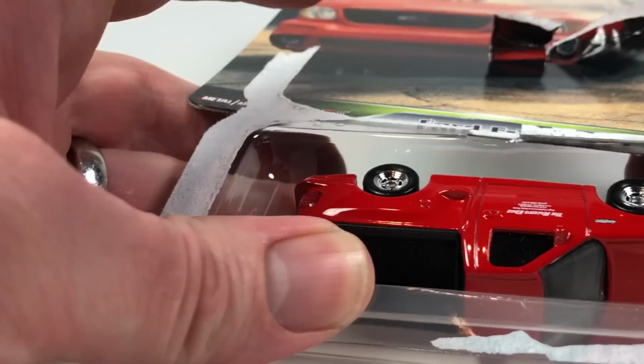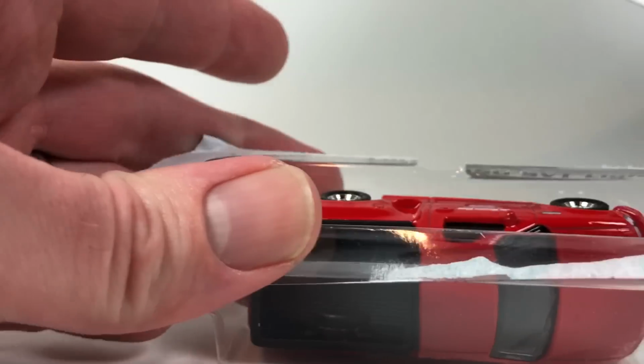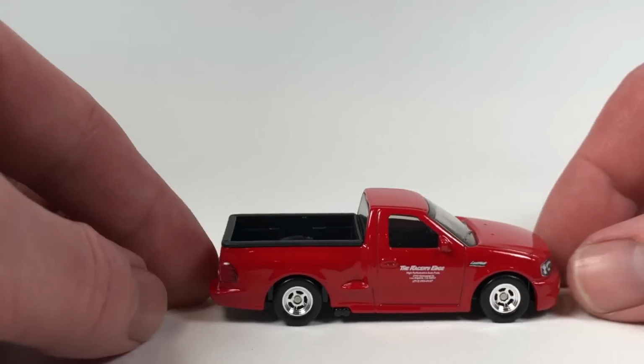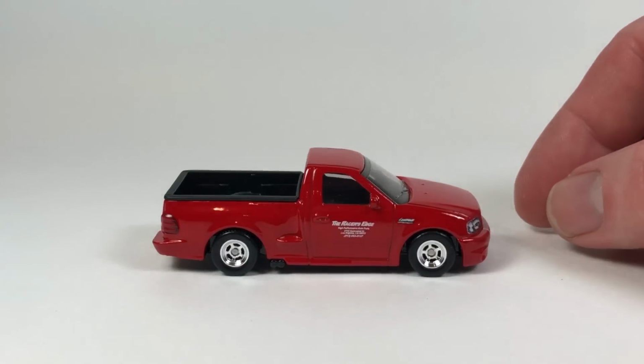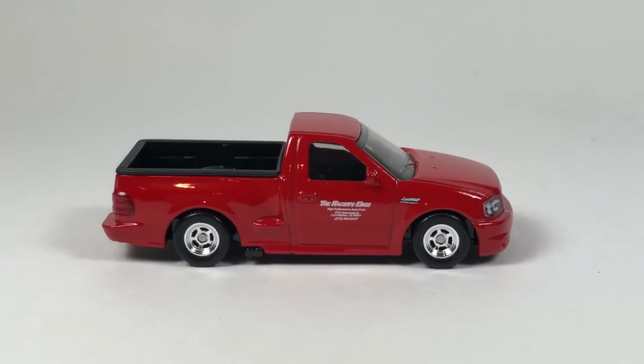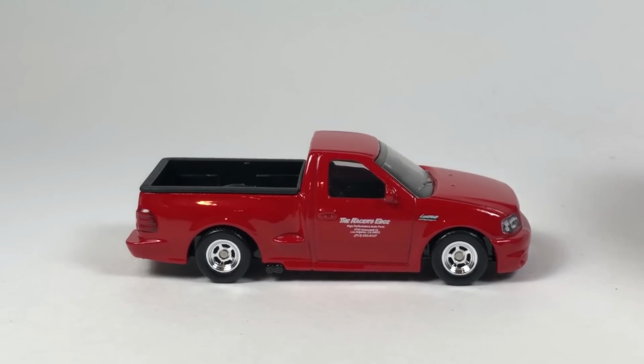I say this every single time I do a Fast and the Furious video. I am not super familiar with the actual movie franchise. Never actually seen any of them, and yeah, I know I should probably check them out. Just because, but yeah, for now, I haven't seen them.